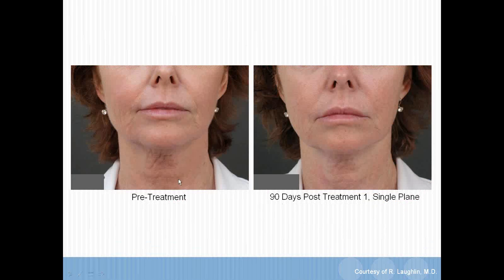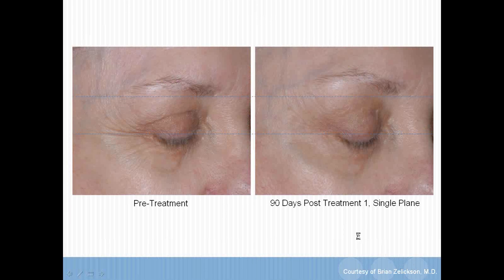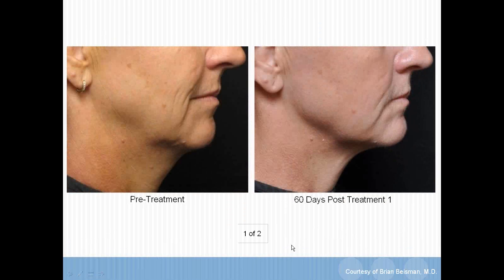And I think this woman gets a really nice result in this almost bunching of the skin underneath the neck, and that tightening up along the cheek and jawline can tighten that. And this is a nice result around the eyes. It almost looks like laser treatment, but this is just Ultherapy, tightening this loose skin fold and tightening along here. And same thing along the lower eyelid. And another chin. And nice tightening along the jawline.